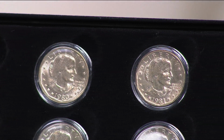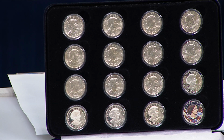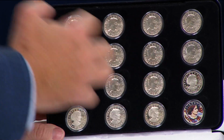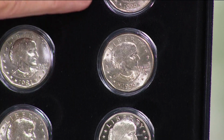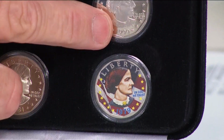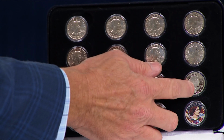But the United States government, because by law they have to produce enough coins for circulation, after 18 years, the Treasury actually ran out of these silver dollars. Even as bad as they were, they gradually went away. They had to make one more year of them in 1999. They made a Philadelphia Mint, a Denver Mint, and then a Philadelphia minted proof coin. And so these 3 coins, these weren't in the mint sets, this wasn't in the proof set.